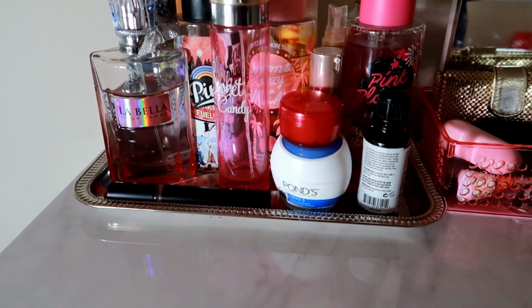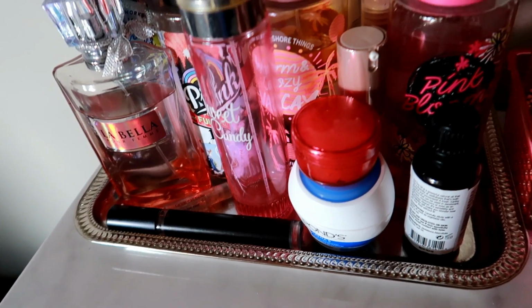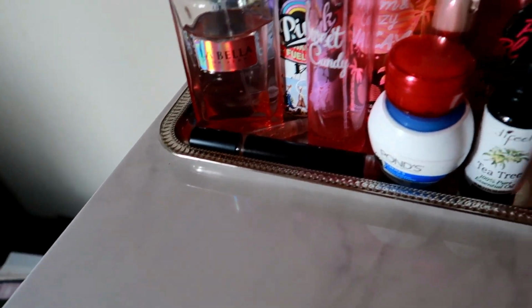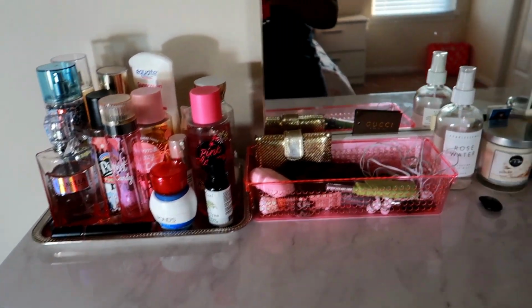I really wanted a perfume tray, but I didn't see any ones that I liked that much. So this is just a silver, I don't know what material this is, stainless steel or something, tea tray from the kitchen section at Dollar Tree, and it holds pretty much all of my products. So I have all my perfumes and sunscreen and stuff. It makes this little area really nice and organized.